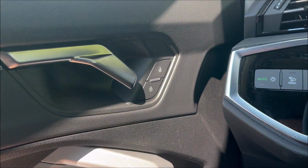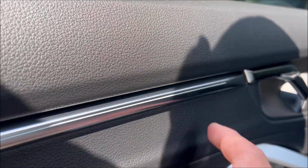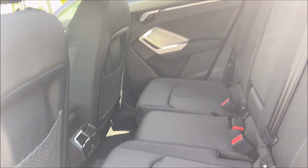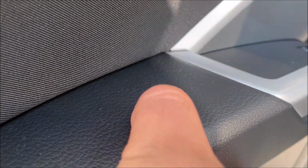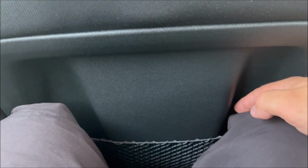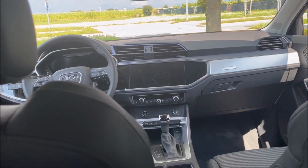I'll check the rear seats. Also soft, ambient lighting, chrome handle, button for the window, smaller storage down here, and speaker, another storage here, fabric, soft padded here. Also you can move the rear seats. I do have enough room for the legs. For the headroom it's okay. You sit a bit higher at the rear.